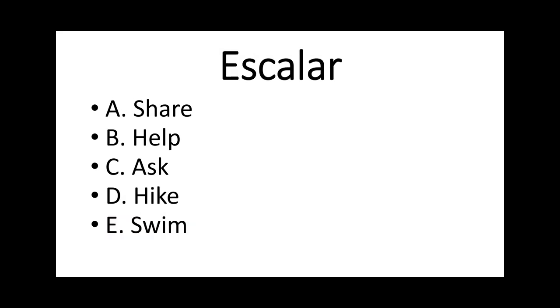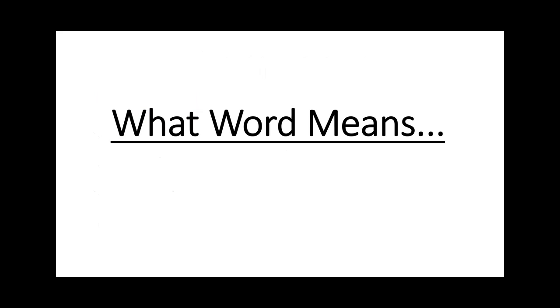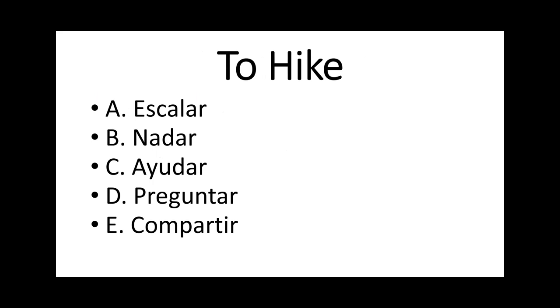Which word means escalar? Escalar means to hike. Which word means compartir? Compartir means to share. Okay, now let's reverse the order. We'll go from English to Spanish.